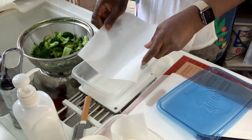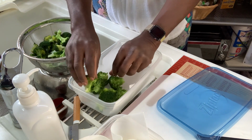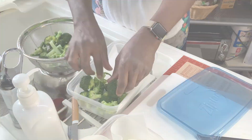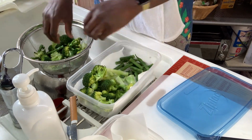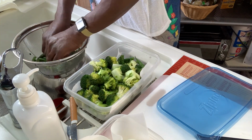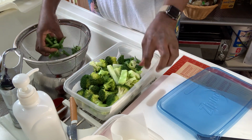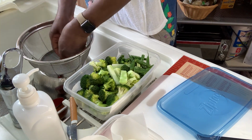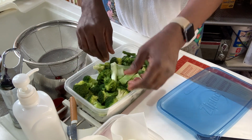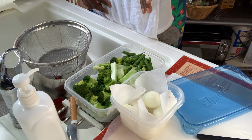So once again, I have that absorbent towel. Here I'll separate the two vegetables. Okay, there we go. So we have the eggs, the broccoli, and the green beans. That didn't take very long at all.